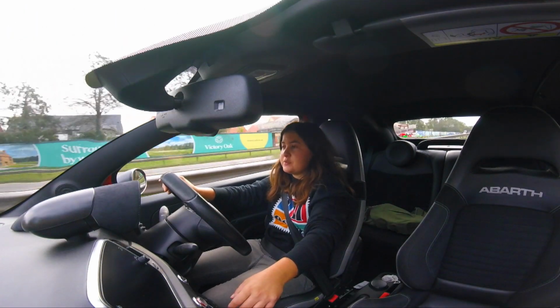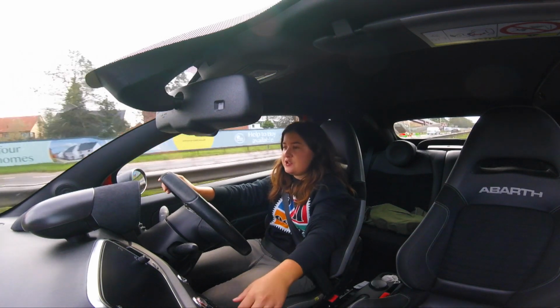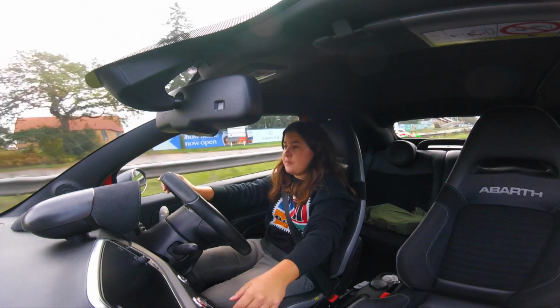This car also has pops and bangs mapped into it from Tony at Tune for Performance. When it went in for its remap, it had pops and bangs.